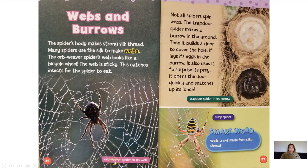Well, boys and girls, this web looks pretty amazing as well. It looks like it might have a little bit of dewdrops or some kind of water on it, like little drops of water. It even looks like beads. So cool. All right, let's read the next page, page 27.